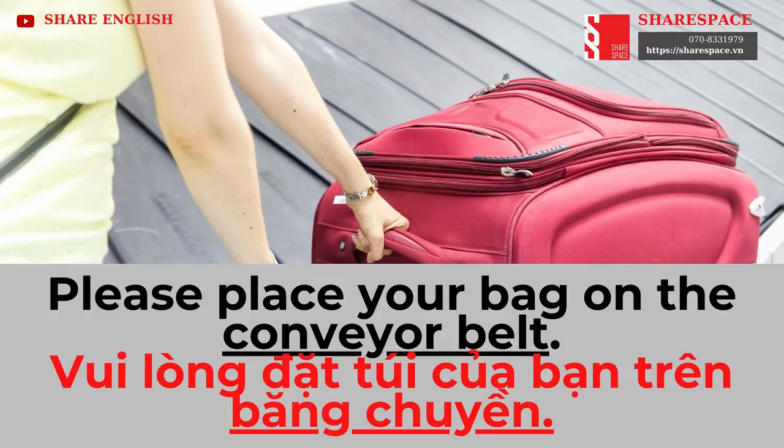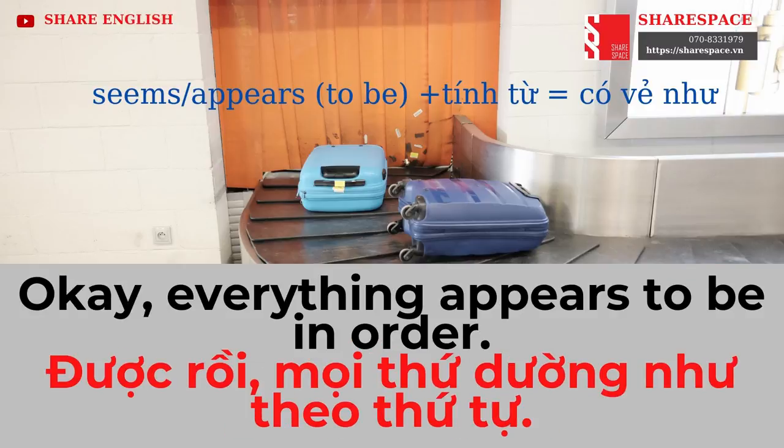Please place your bag on the conveyor belt. Okay, everything appears to be in order.